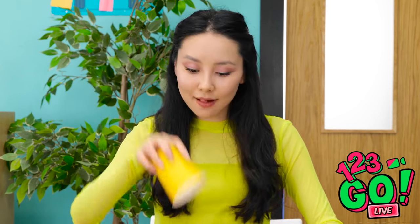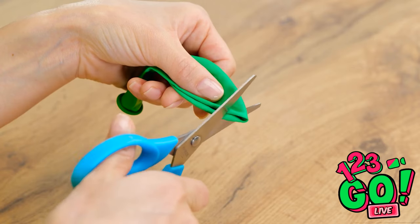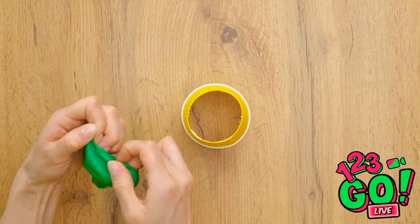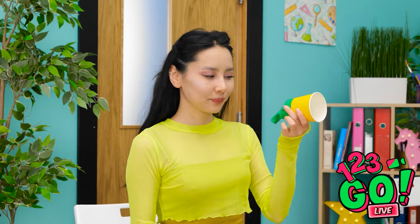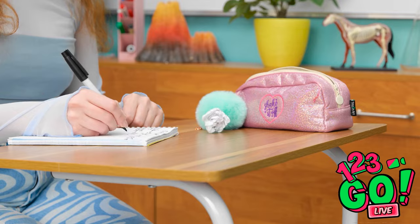I've got this plastic cup. I'll turn it upside down and then cut out the bottom. Then I'll need a balloon. I'm gonna snip off the end of the balloon like this. Now I can open it up and slide it over the cup. Excellent! Now I'm ready to try my little message cannon. I'll stick the message in, pull back the balloon, and then let it go.